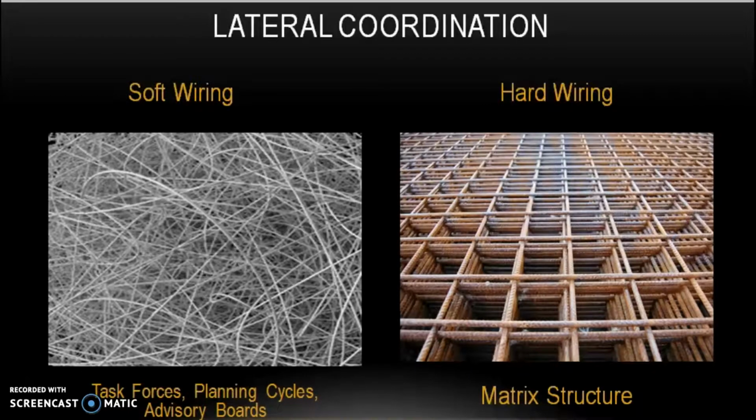The article used the terms soft wiring and hard wiring to describe ways to achieve horizontal linkage. Their examples of soft wiring included task forces, ad hoc committees, planning cycles, and advisory boards, and hard wiring would be an example of using a matrix structure. They outlined 5 guidelines to follow if your company made the decision to implement a matrix structure.